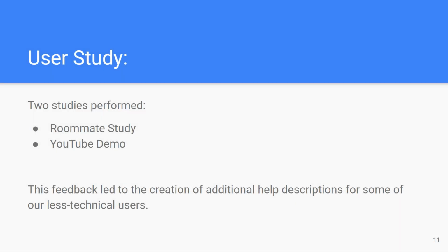I'm going to give you a brief overview of our user study. Since our project had a hardware portion, we took two approaches to our user study. The first was a roommate study. We ran the device on our home networks, allowing our roommates to give feedback and interact with the web front end. And this allowed them to physically make rules and see the consequences of the rules themselves.